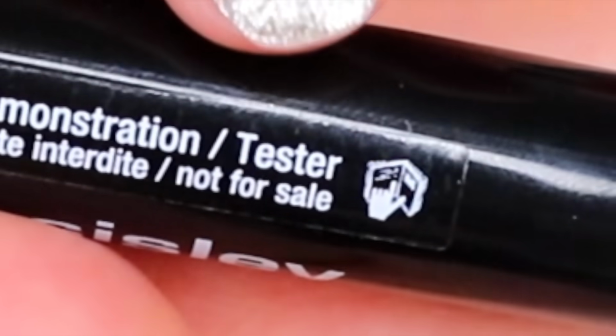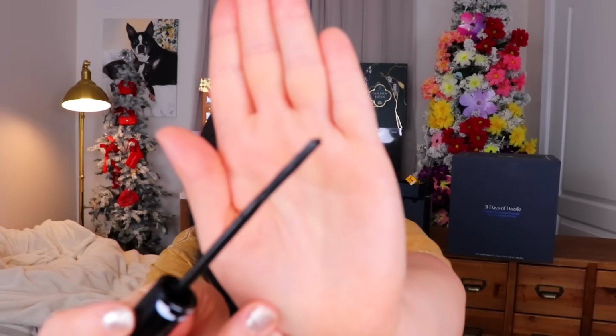We have a stick. Sisley. Oh, fancy. There's a first time for everything. Out of all the little stickers that we have gotten on products throughout the ages that have said sample not for sale, not for individual sale, free sample, this is the first time I ever got something that said it was a tester. Not sample not for sale, tester not for sale. I'm assuming they mean sample, and they wouldn't put a physical store tester inside of an advent calendar, but as I've said, there's a first time for everything. Anywho, what a weird little wand.